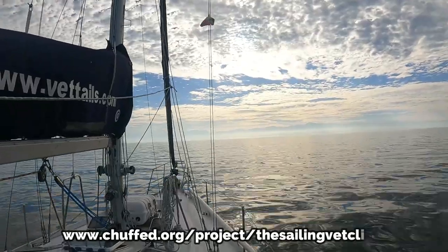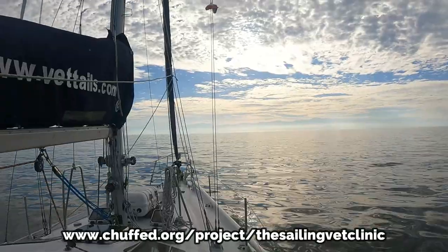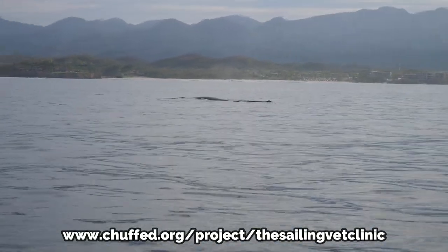We lifted anchor in Punta Mita to head back to the cruise to work with the wildlife center. But little did we know the wildlife would find us first.